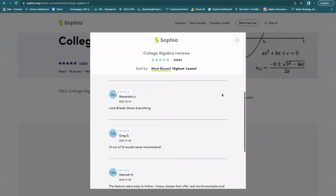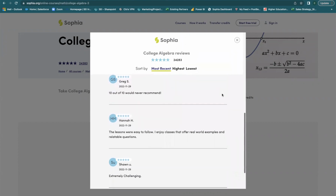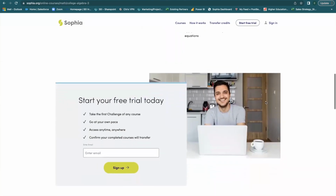We hope we can always be an alternative option for every student, and ultimately, we want to help all learners stay on their path to graduation.